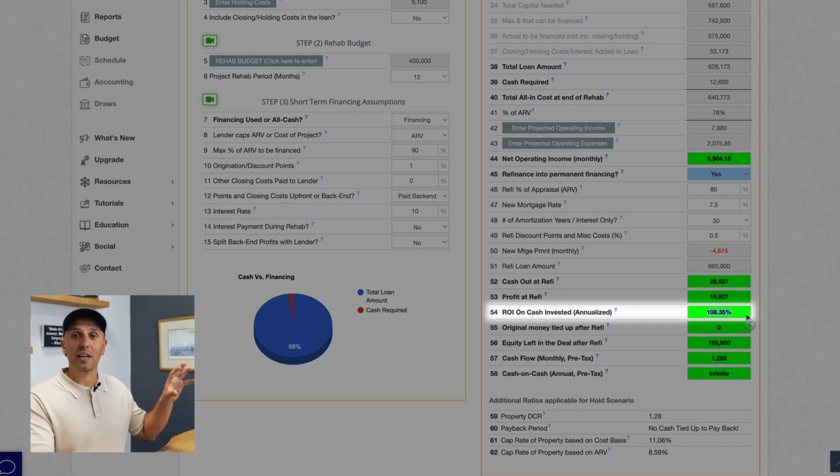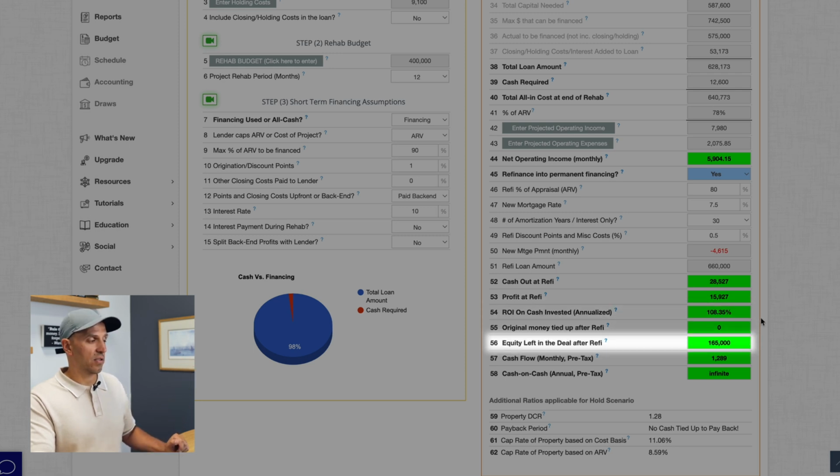and $165,000 of equity in the building, right? When you look at the equity left in the deal, it's $165,000. So that will never happen unless you buy this property at a really good discount. And I wish we say that we buy a ton of these. It's very difficult to find a deal like this, guys.